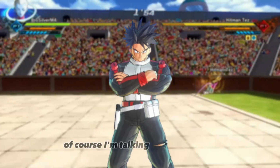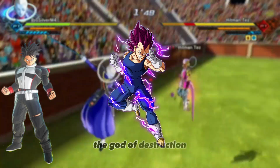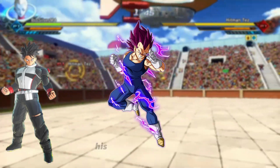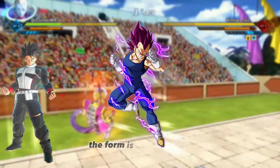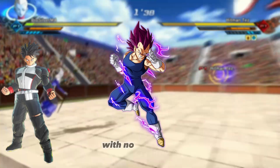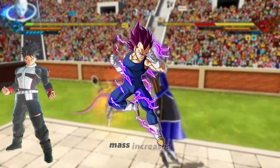Now instead of allowing your body to avoid damage on its own, this technique turns damage into power. Of course, I'm talking about Ultra Ego. Vegeta was taught this technique by the god of destruction himself, Beerus. Vegeta fully understood this technique during his fight with Granola. The form is known for its menacing appearance with its flame-like aura and purple hair with no eyebrows. Just like Super Saiyan 3, the hair and muscle mass increase as well.